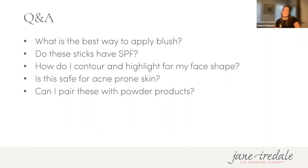How do I contour and highlight for my face shape? Again, you have to be cognizant of what you really want to bring forth. So this is something that I share with my friends, my family, and my clients. If you highlight something, you had better like it, right?